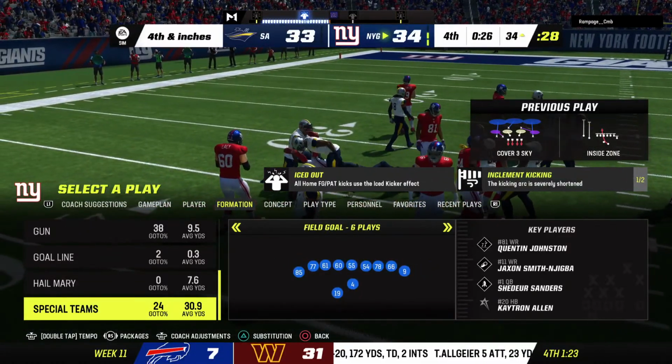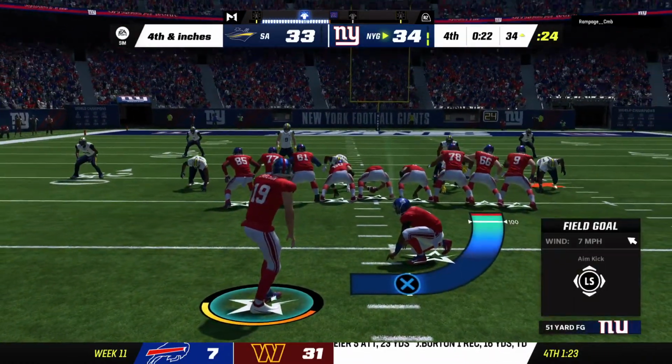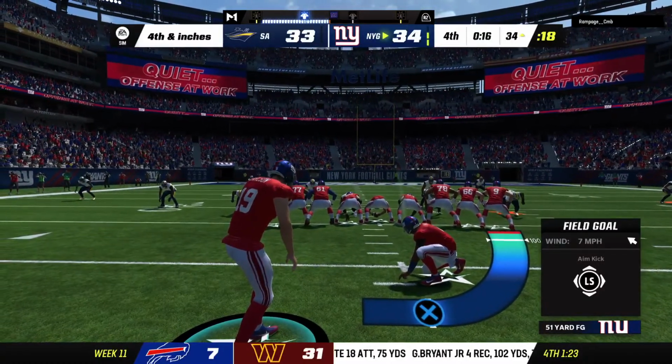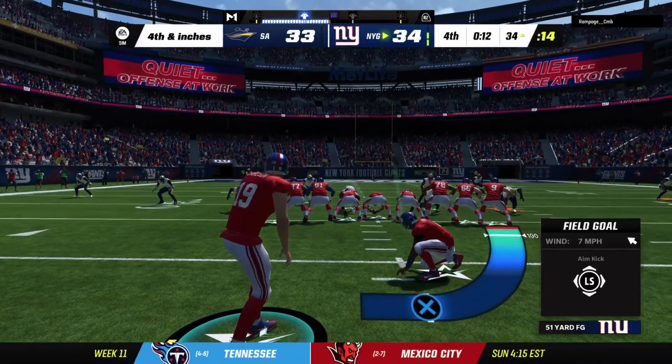Because this is almost like no man's land. Might hurt your punter because there might not be enough space, maybe too far for your field goal kicker. I'm like the old rule: possession is 9/10 of the law. Possession is 9/10 of winning the game. Go for it, get the first down, close it out.